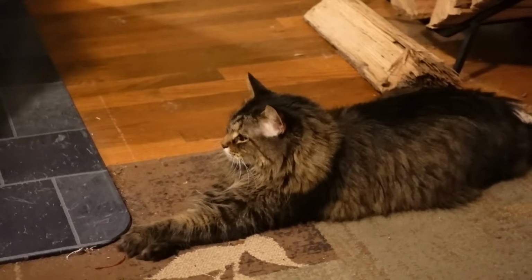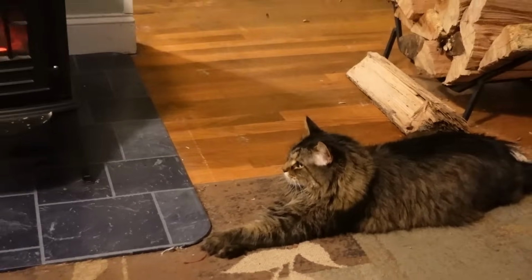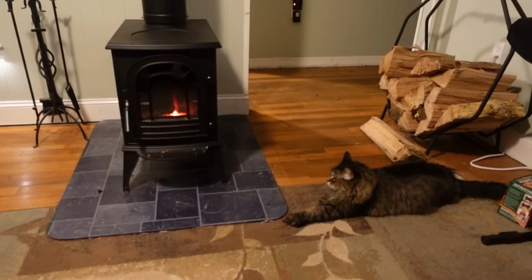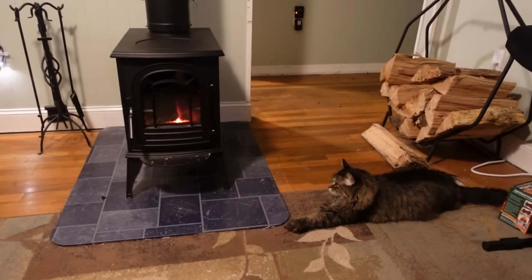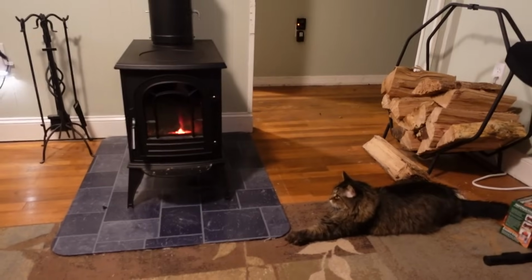So it's the first evening with the new fire, and Leo has discovered it. He has spent the entire evening sitting right near the fire, even though it's not cold, and with that fire, it's about 80 degrees in here.